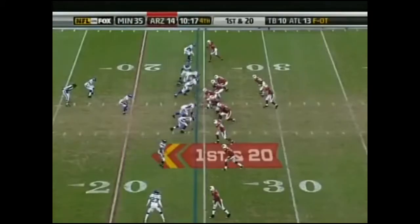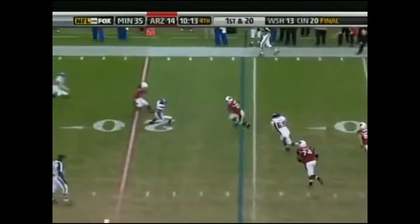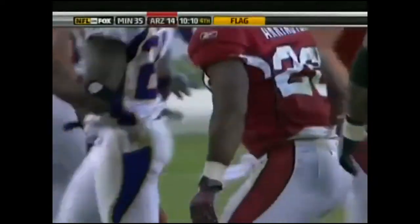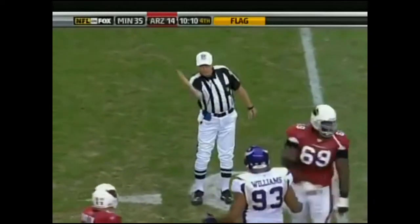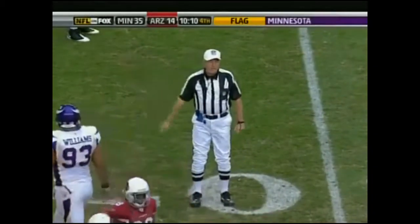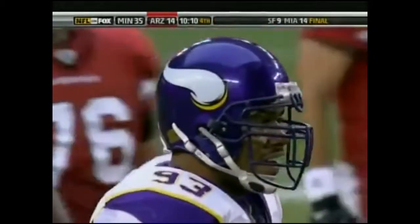Covering them up. 1st and 20. Arrington. Penalty flag again. And Gandy gets up. Personal foul, roughing the passer, defense number 93, contact to the head of the quarterback. 15-yard penalty, 1st down.